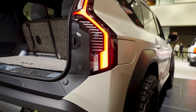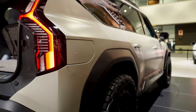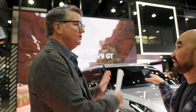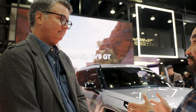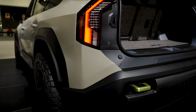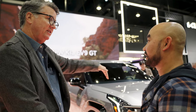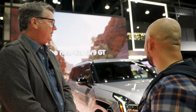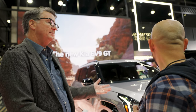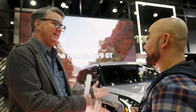I see. So regarding the seating, I believe there's 6 total seats, right? Is there an option for 7? Not on this version because we have the 2 captain seats in the middle row as opposed to the bench seat. What's the reason for that? Well, some of it's for storage and cargo room and stuff like that. Also to make it easy for kids to get to the back row. They can go through the center. But also we just think a vehicle like this is not going to be used as a family hauler as much as something more fun and more exciting.